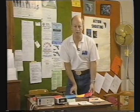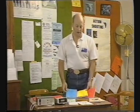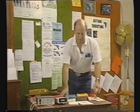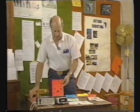For the UIT course, we use these books which cover general UIT rules and pistol rules. This is a holster training book on which the holster training course is based. Speed shooting, IPSC shooting, action range officers course, all these books are available to you, and an important part of being a good safe shooter is understanding the rules.